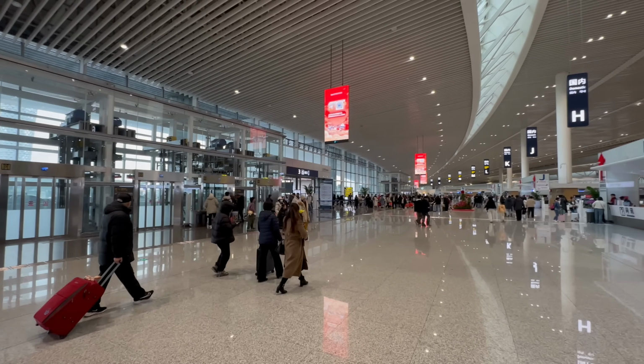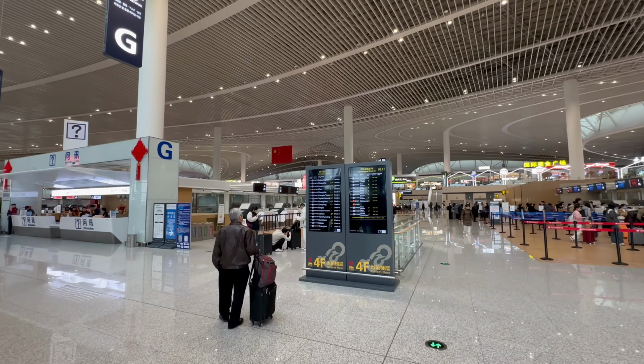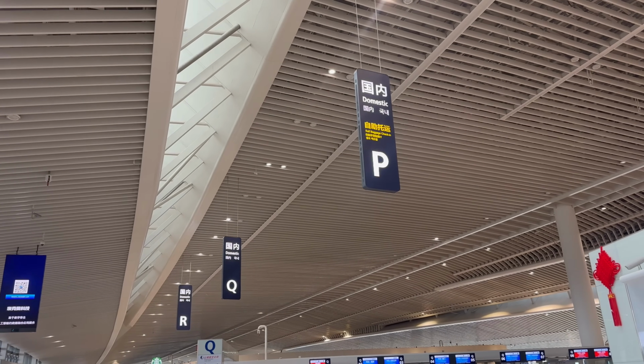Check-in for international and cross-boundary flights are located on the right-hand side of this building. For domestic flights, like our flight to Shanghai, you'll find it on the left-hand side of this building. You'll find Shandong Airlines check-in at aisle Q.